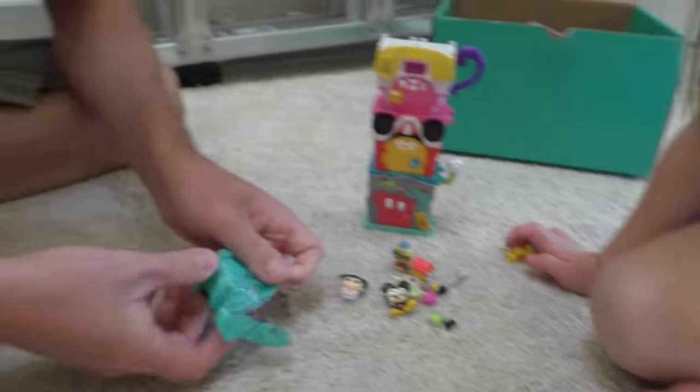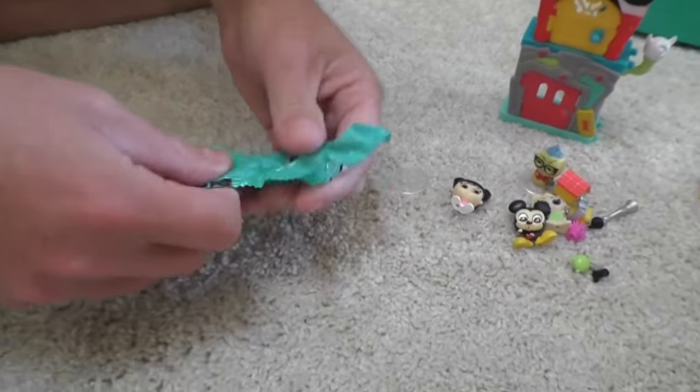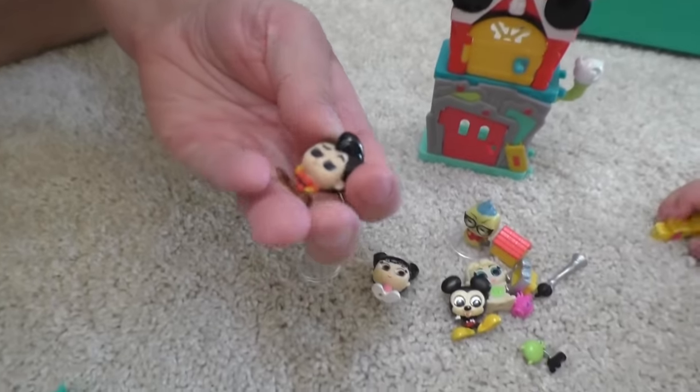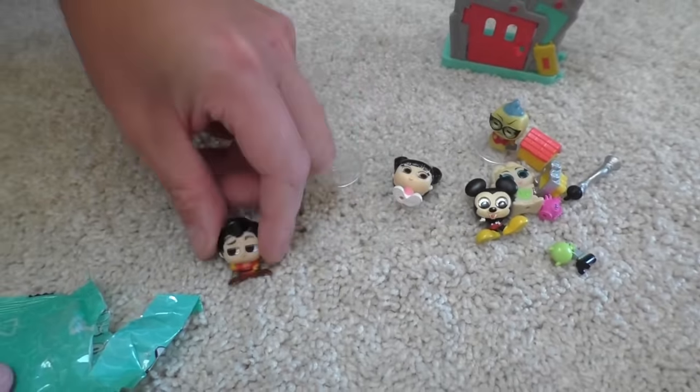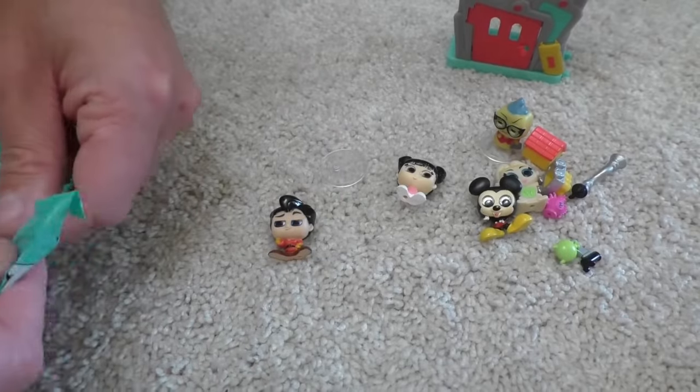Let's see who that is. Okay. Let's see. Wait, is that Gaston? That's Gaston. Yeah, he goes with the Beauty and the Beast ones. Oh my gosh. Yeah, I know there were three little boxes and one big box. So we still have two more to find. Yes. Let's go.